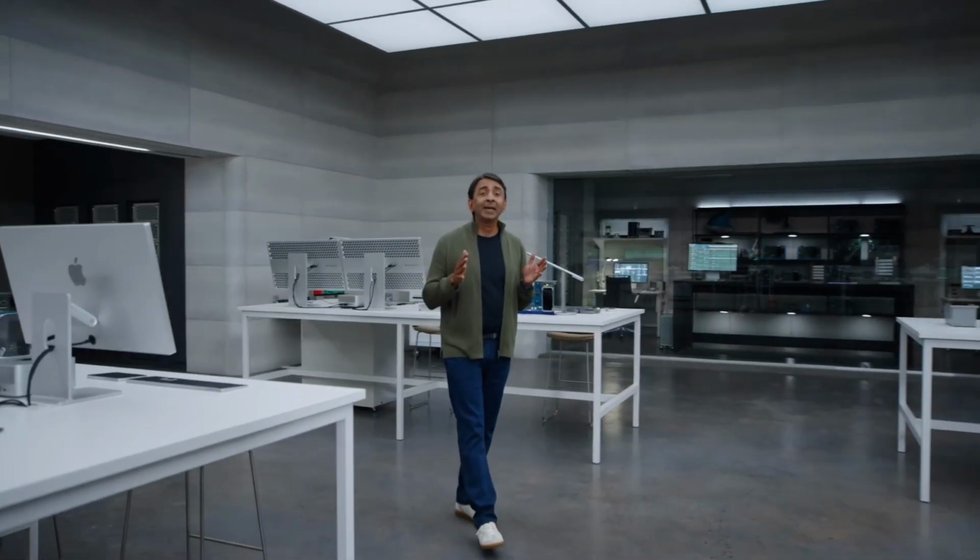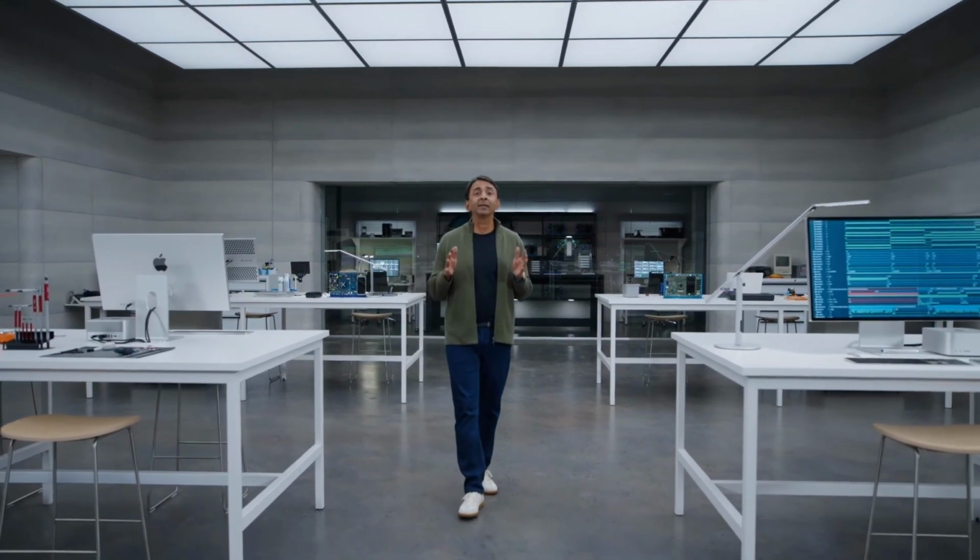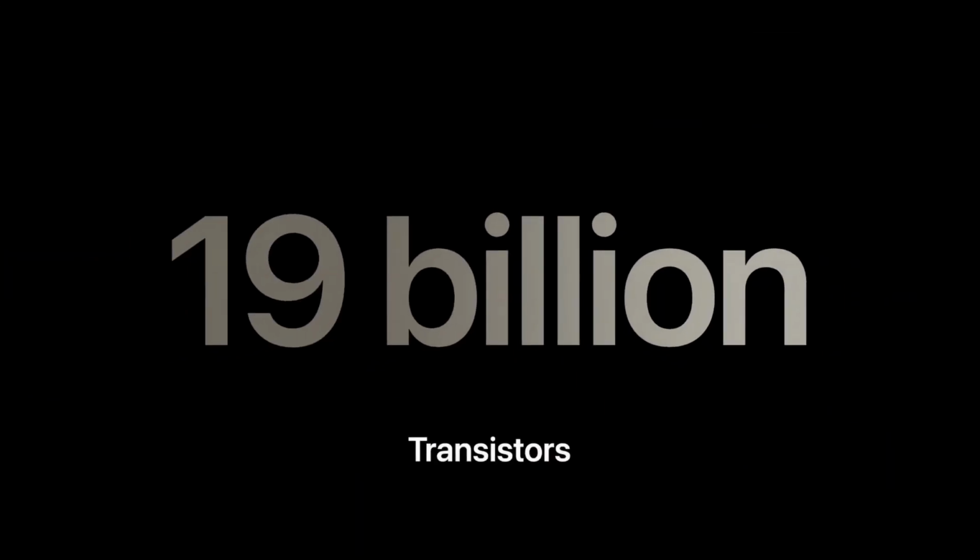At the foundation of this new chip is the transistor technology, and this is the industry's first 3nm chip. These 3nm transistors are patterned using state-of-the-art extreme ultraviolet lithography. Elements of these transistors are just over 12 silicon atoms wide. A17 Pro features 19 billion of these transistors.